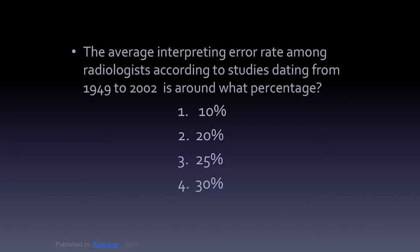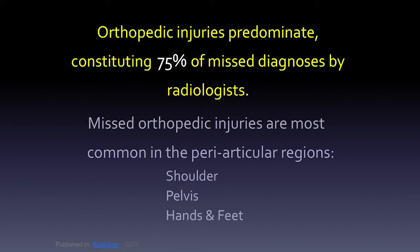If you guessed high, you guessed right. 30%. I even read recently where some reports have it as high as 40%, but I think 30 is probably the closer number. So of those 30%, how many of them are orthopedic? 3/4. So a third of the x-rays are missed, and 75% of those are all orthopedics. That's a pretty big number.